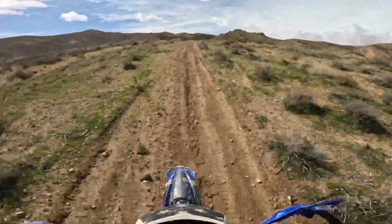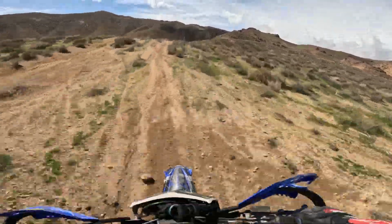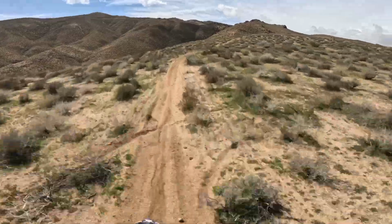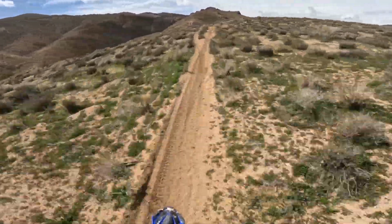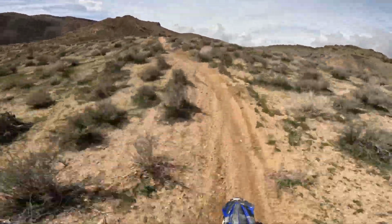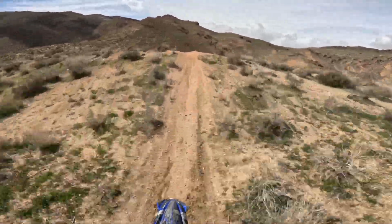And we got a good one, folks. It's gonna be a hardcore day. We're out in Jawbone once again. I got Grinding Stone coming up at the end of the month, and I'm just trying to get some really hard terrain, number one, to help my conditioning and up the skill level and confidence level of my riding.